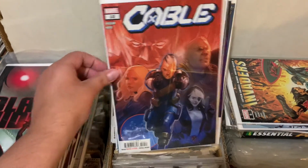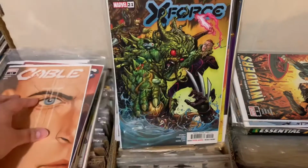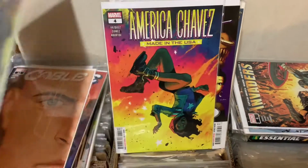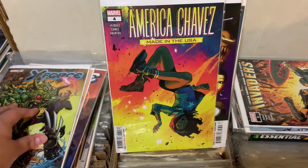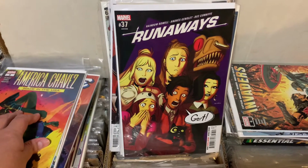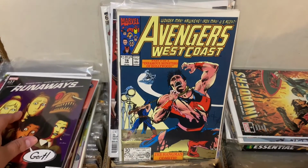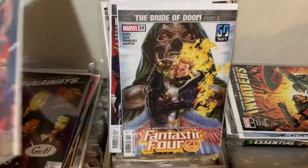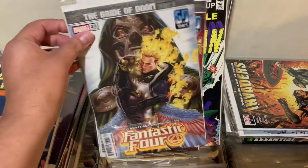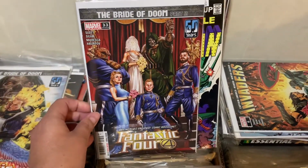Cable 10 and 11, X-Force 21, America Chavez, Made in the USA, 4, Runaways 37, or 99, going back to some Avengers West Coast, 78, Fantastic Four, 32, or 677, yep, 33, or 678.